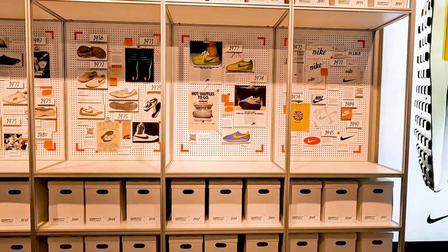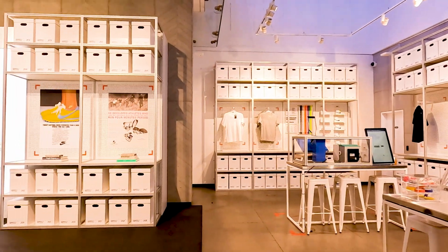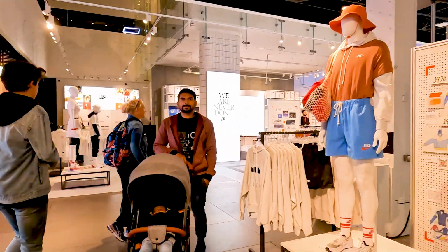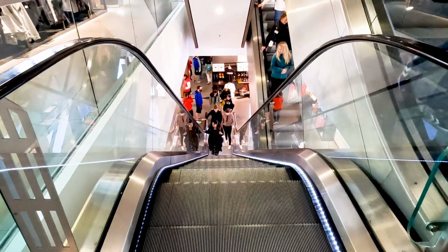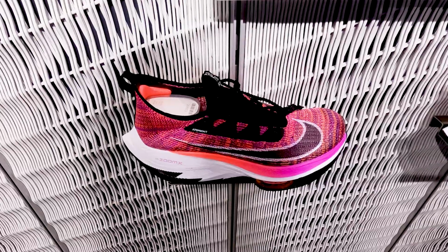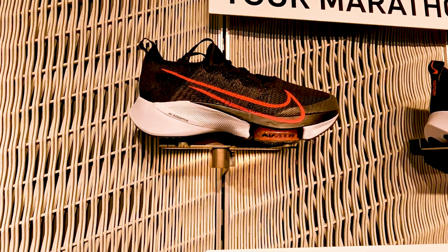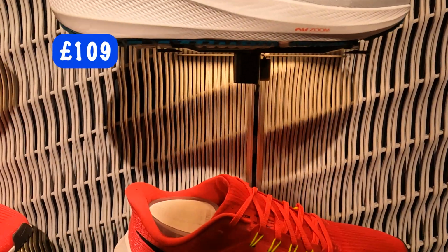This is the entire history of Nike. 71, 77, everything is there. So there you can see how it is made. Everything is right over here. This is the Nike figures, 39. We have a lot of things over here. So this is 269 pounds. So this one is 109. All these are trainers.